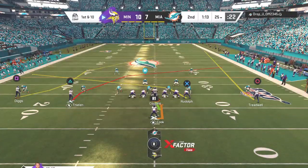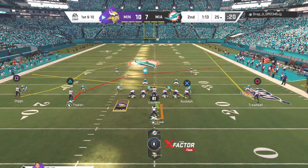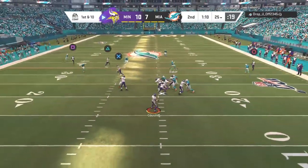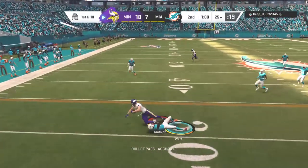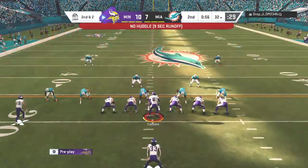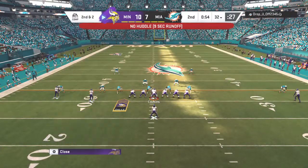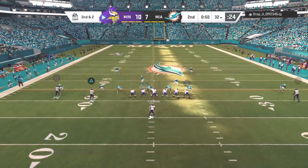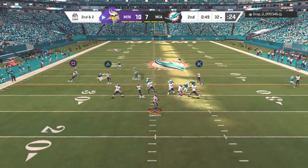Here are the Vikings now to start their next drive. Still more than a minute to go, so there is time if they want to mount something here. Not only time, but they have 3 timeouts at their disposal as well, so that changes everything that you're doing here. Without those timeouts, you can only work the sidelines, hoping to get out of bounds. Here, the middle of the field's still available because you can call time.